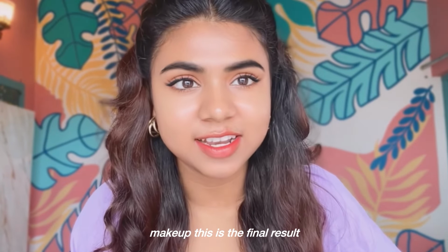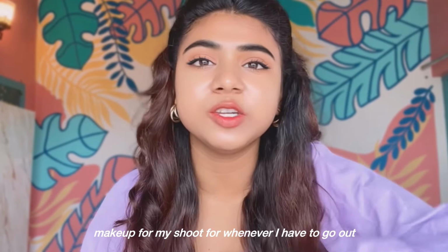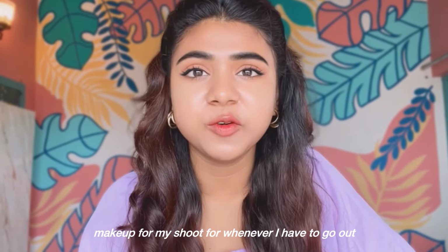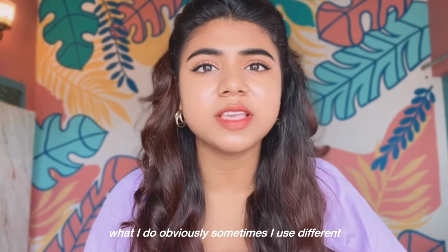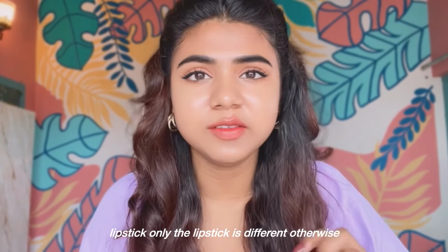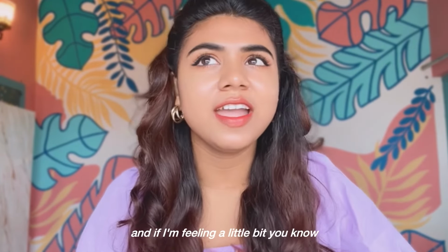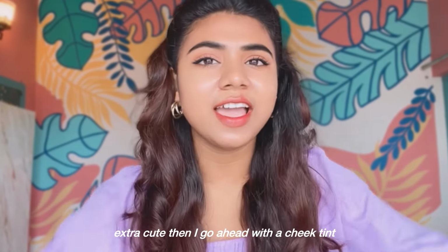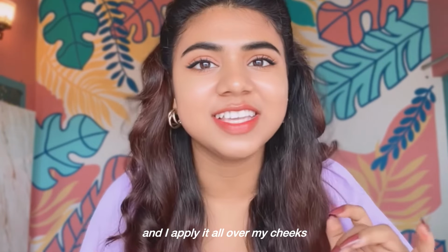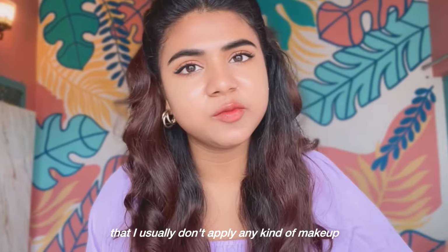This is the final result, and this is exactly the way I do my everyday makeup for my shoot, whenever I have to go out and all. Obviously sometimes I use a different lipstick, only the lipstick is different, otherwise the eye makeup, the eyebrows, everything is the same. And if I'm feeling a little bit extra cute, then I go ahead with a cheek tint and I apply it all over my cheeks, and that's it. Other than that, I usually don't apply any kind of makeup on my skin.